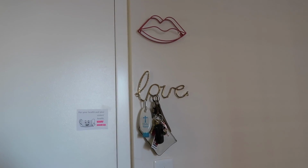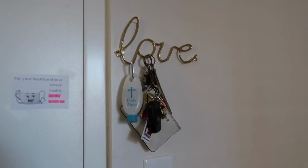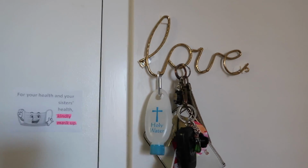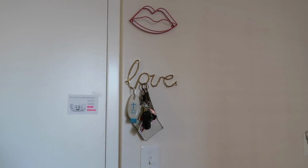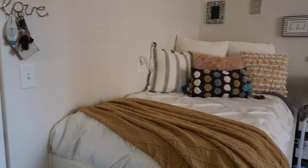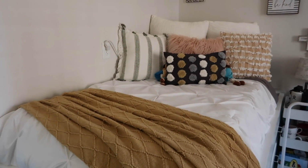Okay, so the first thing you see when you come into the room are these little hooks, and this is where I keep my keys, my wallet, sometimes a couple of masks, just to make it easy to grab on the way out. And also right by the door is my bed. So this is where I sleep.